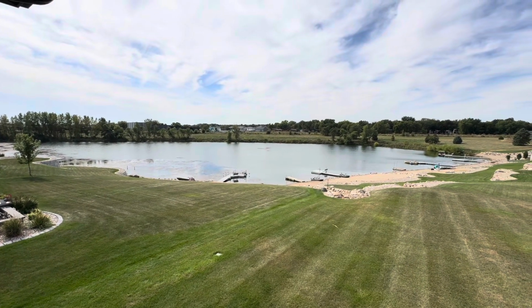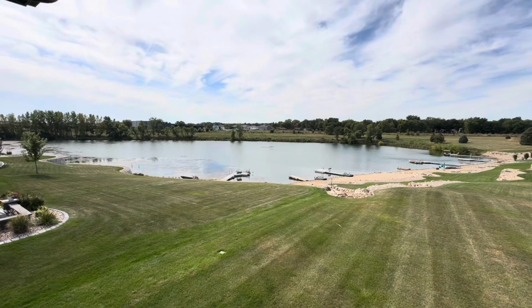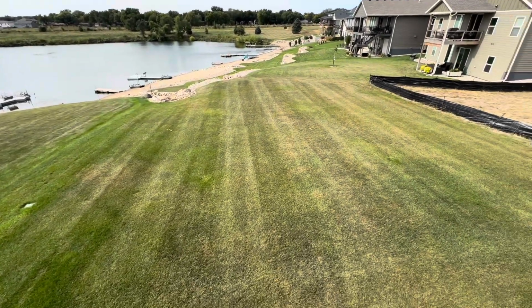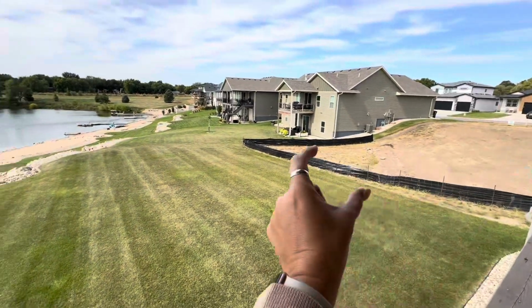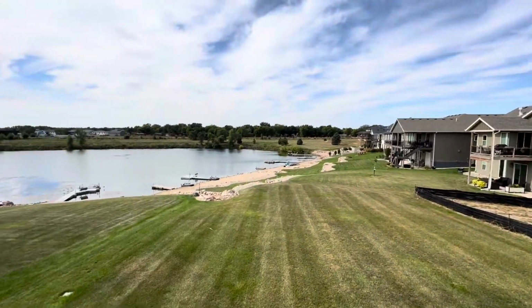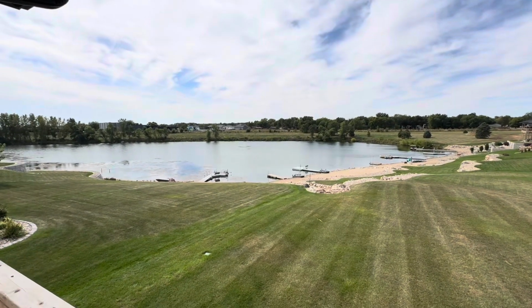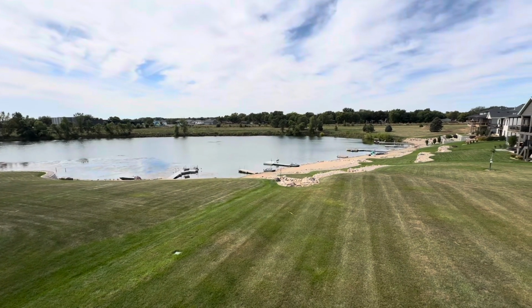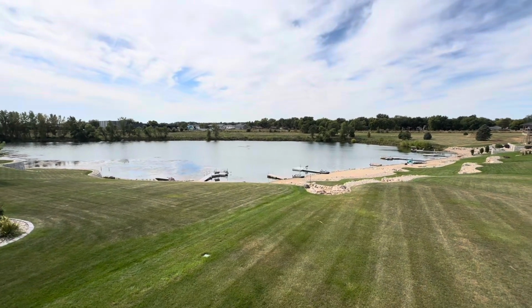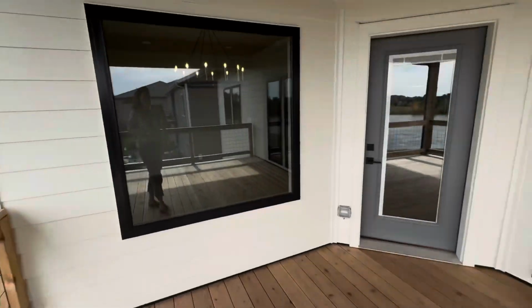So I mean, it's really ideal. Plus it's private. It's only for the homes in this development. But we still have some beautiful yard space here. That lot will kind of cut in right there. But I'll tell you what, there's the families out here. They are just absolutely living their best lake life. But right here in Brandon, which is only 10-15 minutes from Sioux Falls.